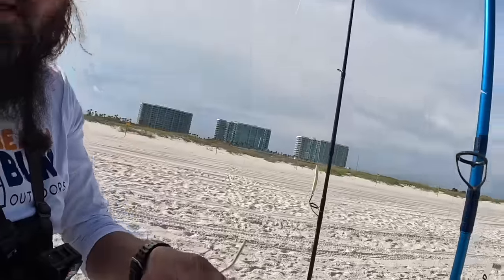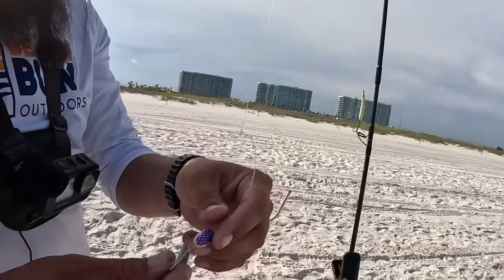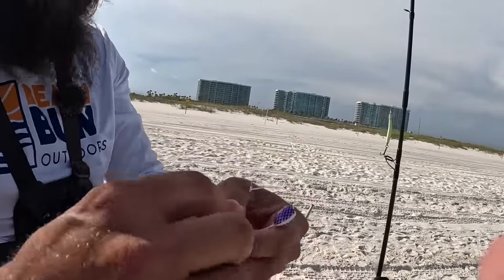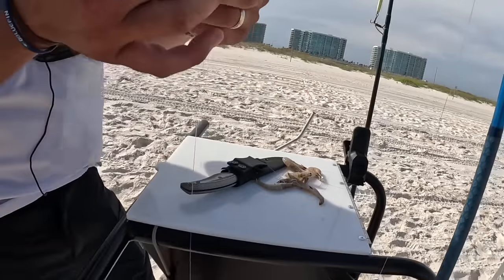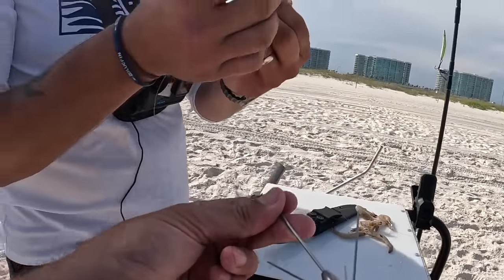That keeps it kind of alive in the water column, off the bottom, to help keep crabs from getting it. Right. So we'll just thread that bad boy on. That's called a Sputnik weight.